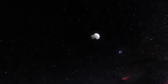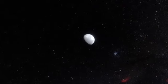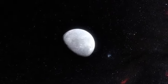Eris is 3 times farther from the Sun than Pluto at the moment, and until now was believed to be about 25% bigger. But the new observations show that Eris is in fact almost exactly the same size as Pluto, with a diameter of around 2,330 kilometers.